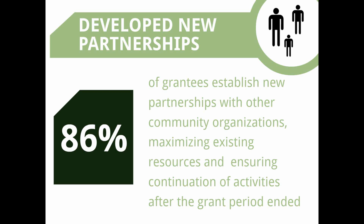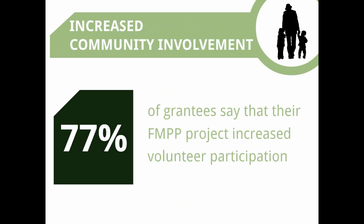And I think one of the reasons that grantees seem to cite the success of FMPP as a catalyst was that many of them developed partnerships with other community organizations, and they felt that maximized the existing resources so that they could continue activities after the grant had ended. And partnerships and relationships seem to be very key, a key theme that emerged frequently in the comments section of the survey, which we received. We received many, many comments and some really inspiring stories. I'll share a few quotes with you towards the end here.